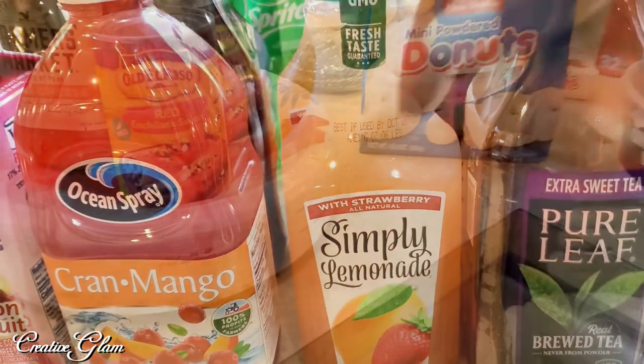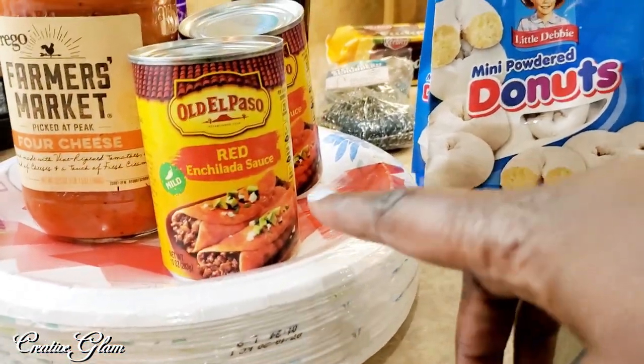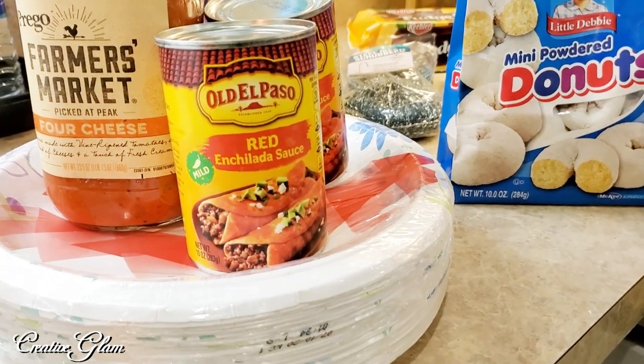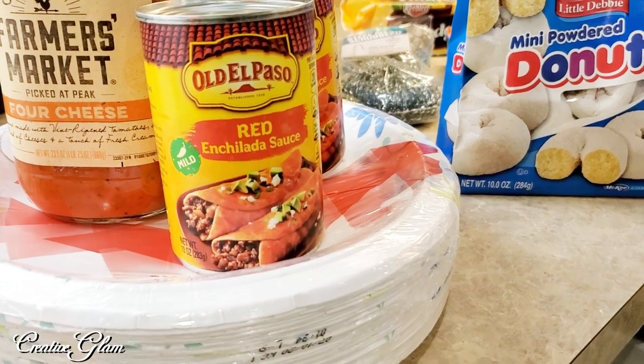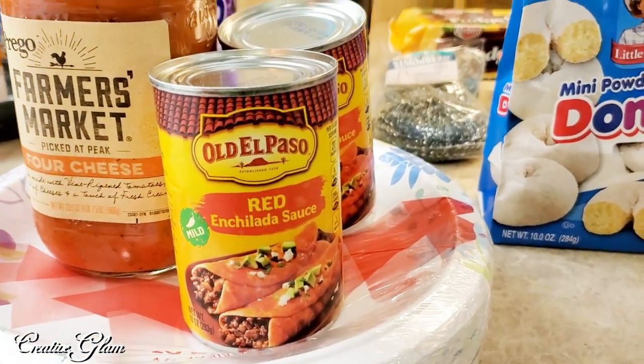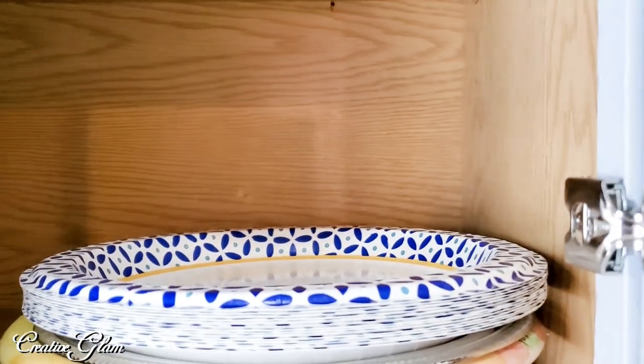It's really good. I also picked up some paper plates. I just picked up some store brand paper plates. Nothing in particular, just adding to. I wasn't out. I was just adding some in. At least I don't think I was out. I'm close. I was close to being out, but I'm not completely out.